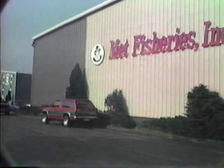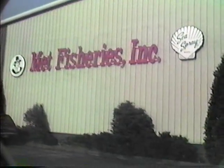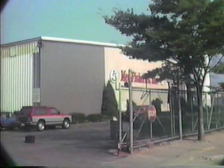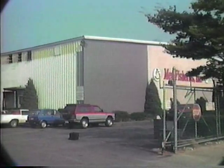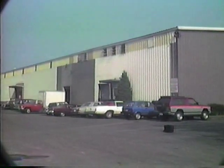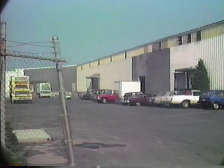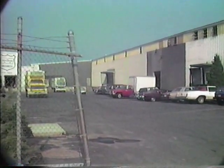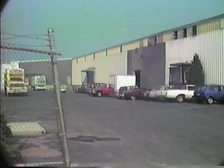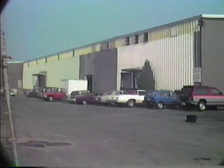And as we pan around, we can see the size of the plant, which of course employs about 75 people. Different perspective of Met Fisheries plant, which is located right on the bulkhead or the water. And when the boats unload the product, the fish is processed and shipped to its various markets that same day for delivery the following morning. So what we are providing, and Met Fisheries' major objective, is to provide the freshest product in the shortest amount of time.